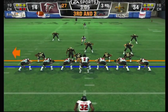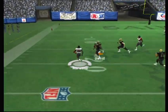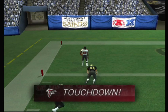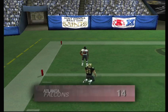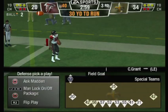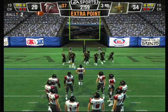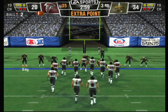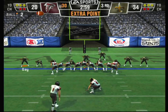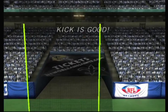Ace backfield this time. Crosses left. The 20. Touchdown, it ain't over yet. Touchdown Atlanta. This offensive coordinator's getting a little stinky out there. Everybody in the stadium's thinking pass. He drops a little run on him, and he sticks it in for the touchdown. Elam lining up for the point after. Up and good.